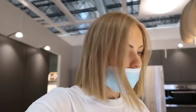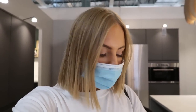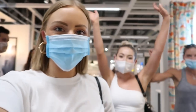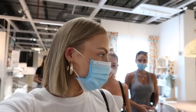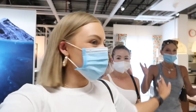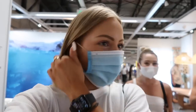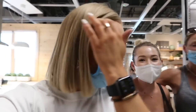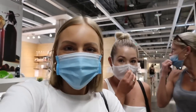Okay, so we made it to IKEA and we're in the kitchen section right now. We're just looking at some bar stools and I kind of like one set that's here, but I'm not totally sure yet. Caitlin just got to IKEA with us and met Mom for the first time. She's crying, so happy that we're best friends. We're just gonna shop around and look at stuff, and Caitlin's gonna help me pick things out.